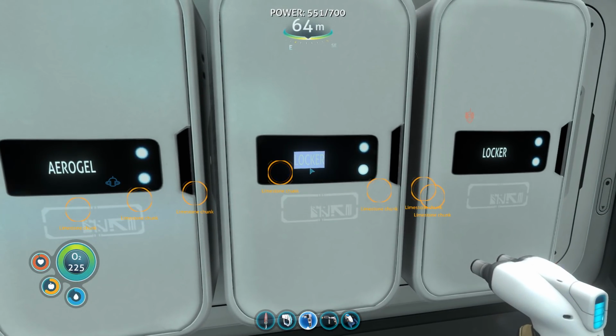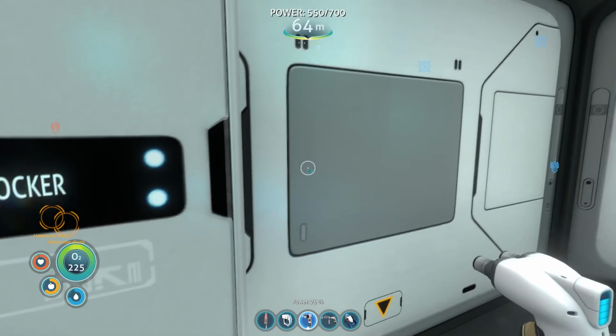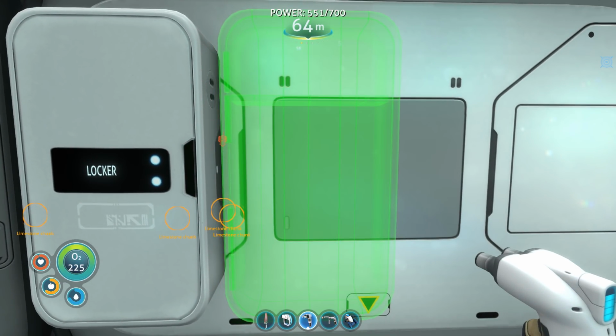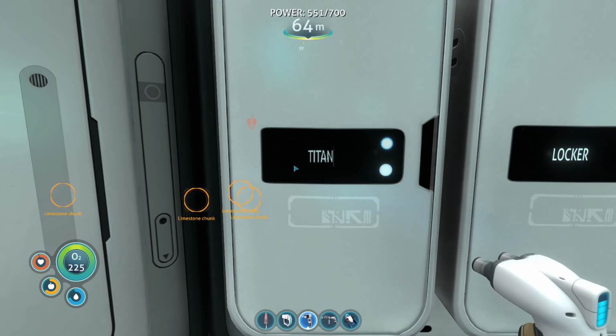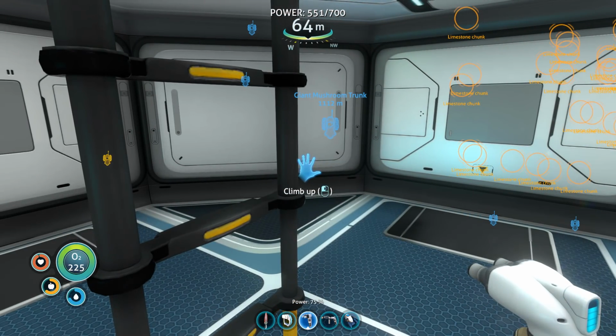Alright, so this is going to be the magnetite. This is going to be the quartz. And then we have a lithium locker, I believe. Was it the lithium locker or was it another one? Now I've forgotten which lockers I broke down. It's okay. It's titanium, I know for sure. And then we'll go back up and remind ourselves what the final one was.